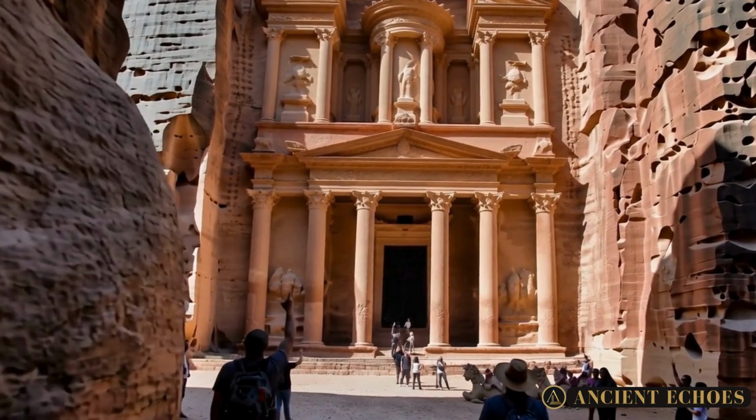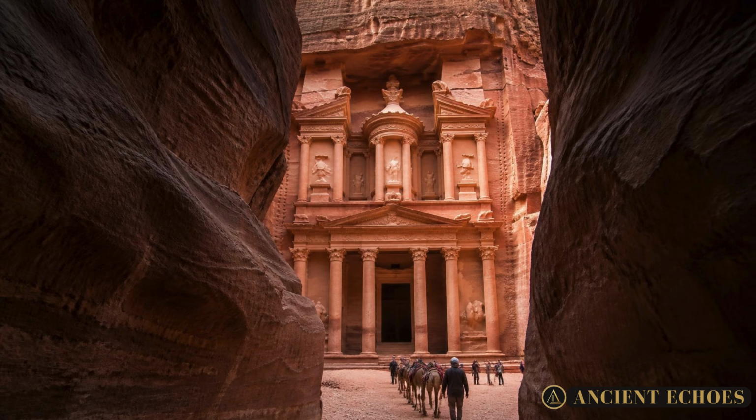Then, the canyon suddenly opens, and there it is, the Treasury, Al-Khazneh, a monumental facade carved directly into the rose-red sandstone. Its columns rise from the rock. Figures and classical architectural details decorate its surface, but the most remarkable thing is not what was built here, it is what was carved away.